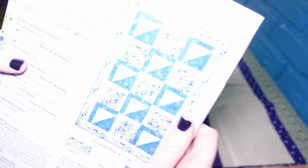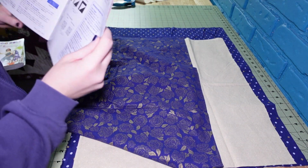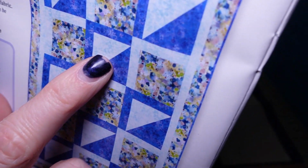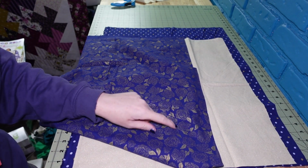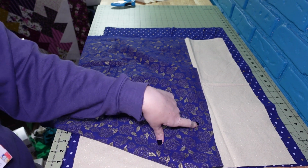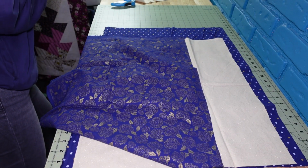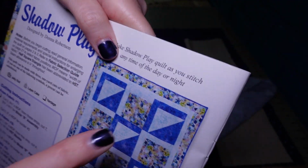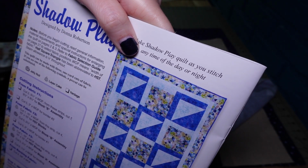Okay, so here is my plan for Shadow Play. This is from the stash busting with 3-yard quilts, and what better way than this that came from my stash. So my plan, if it all pans out, is that the light blue right here is going to be this gold. The borders and big blocks are going to be this one, and then I don't know if I want to do this one as the outer borders. Actually, I think I'm going to piece in one more. I think I'm going to add this to be, no, that's not right, because that's going to be the ivory, and then this right here will be the dark blue. It's all going to work out.